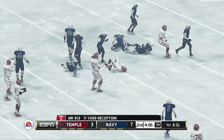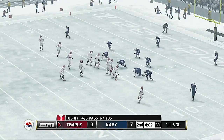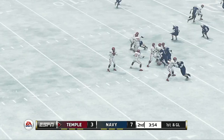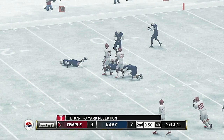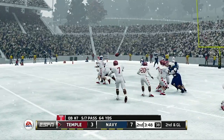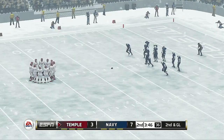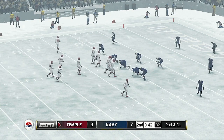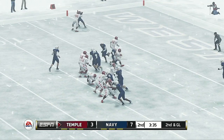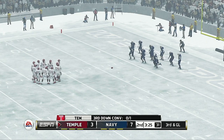Pulls down the catch, and he's got room here. A huge play, and now they're in a great position to score. First down, and they've got their eyes on that goal line. Throws in the middle. He's taken down at the 12-yard line. This is the ninth play of the current drive. And he's taken down at about the line. That makes it third. Here we go, third and goal from the 3-yard line.